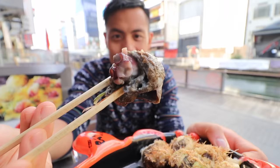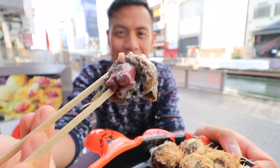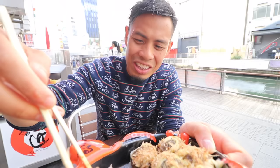You see the tako? And it's still gooey inside. That's the thing I love. Oh, it's so gooey, it just fell off. That's the one thing about this place. I love how gooey the takoyaki is.